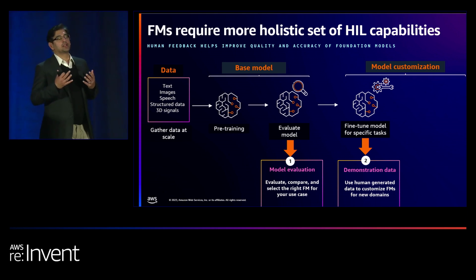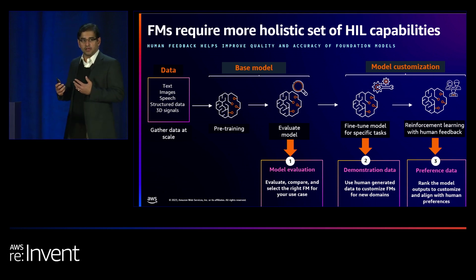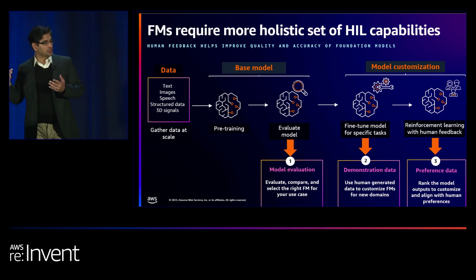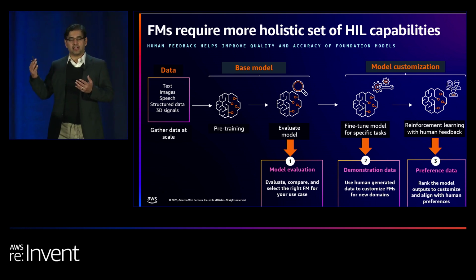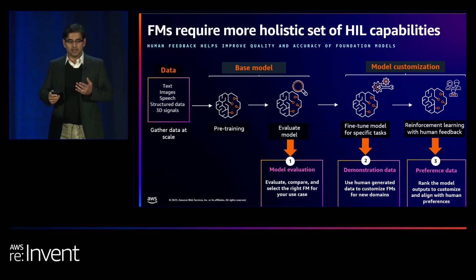In one step, you would take human-generated data for supervised fine-tuning. In the scientific language, it's called demonstration data. In some cases, for language models, you would also do another kind of fine-tuning called reinforcement learning with human feedback. That particularly means that you are going to apply inputs and rank the responses on particular dimensions, like toxicity, accuracy, and take that ranked output to train the model or fine-tune the model again. So that kind of data used for reinforcement learning with human feedback, or RLHF, is called preference data.